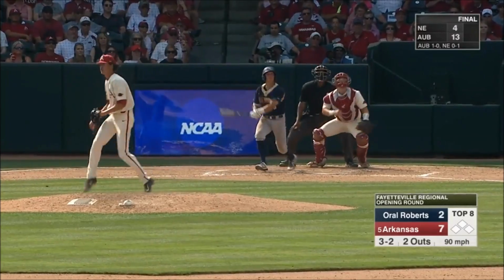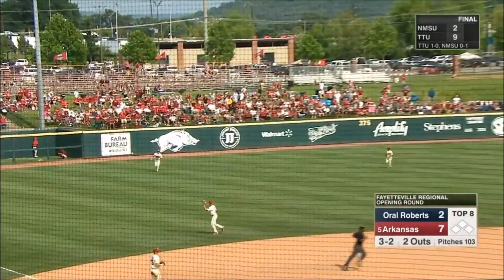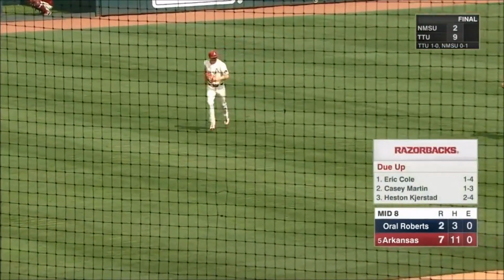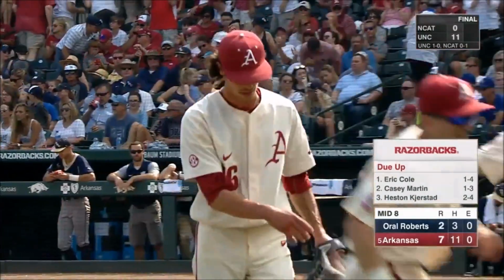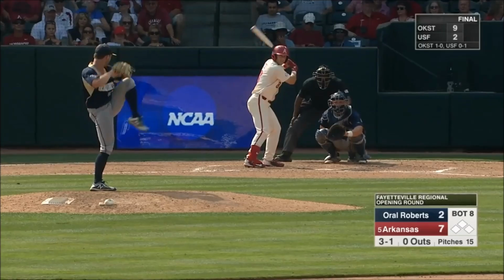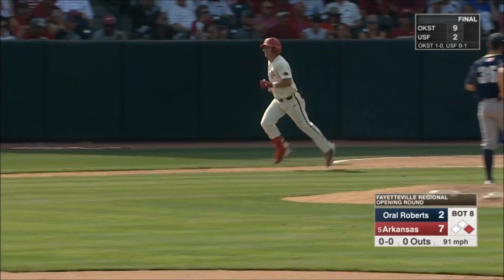3-1 pitch. Fought off by Hernandez, and it's a routine fly in left. Quick and tidy 1-2-3 inning for Blaine Knight. He has been in control through 8. And of course the ACC, as always, has a lot of dangerous teams.